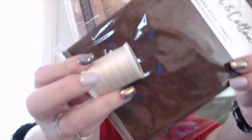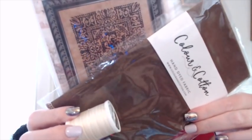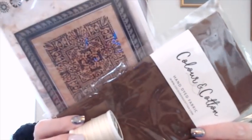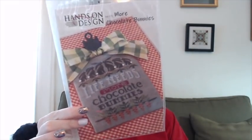Let's see if I can hold this in a way that makes sense. There we go. So I'm thinking that's going to be pretty awesome. It is a 32 count, so the one strand of Sulky should be fine. Yeah. This may be my birthday start next month. Otherwise, from Market, I bought the Hands-On Design chocolate bunnies, and I did order Sulky to stitch this with.